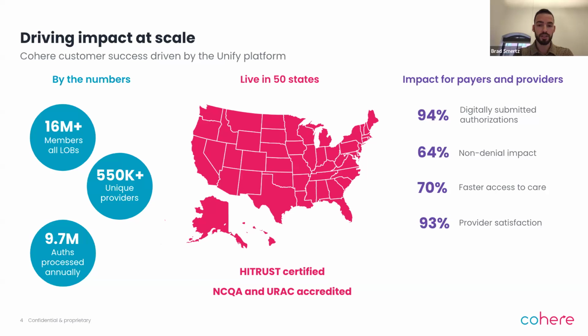These are some of the top line key performance metrics. We have a significant amount of digital adoption in terms of the percentage of authorizations submitted through a digital channel. It varies by specialty, but on average, 94%. We want to make sure patients are getting the right care at the right place at the right time at the right cost. The approach we take to impact is unique in that over half of our impact is actually non-denial based.